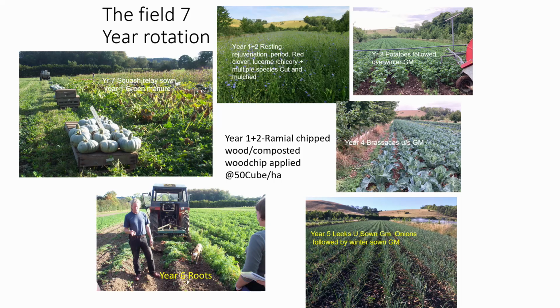Yeah, very briefly, I could spend all day telling you about the rotation. You probably can't see it from there, but up here we've got the very start of the rotation, which is a 2-year rich clover herbal ley, which includes around 25 different species. To that, over the 2 years, we add ramial chip wood and composted wood chip. And then we go into potatoes.